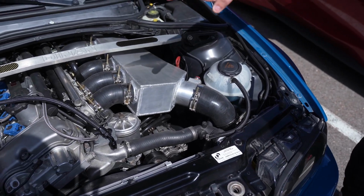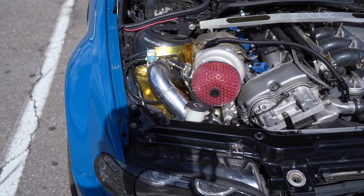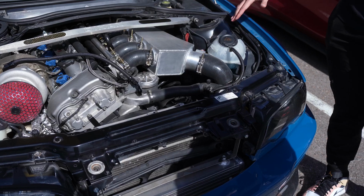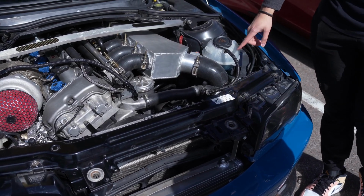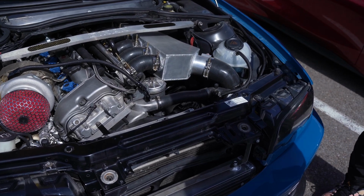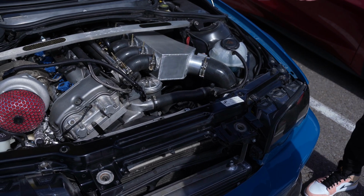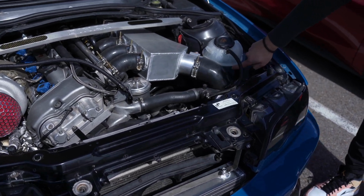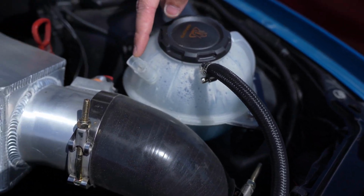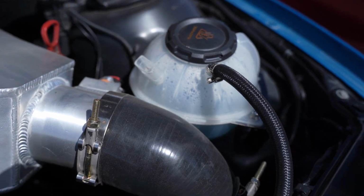The factory coolant tank actually sits where the turbo is right now, so I had to relocate it somewhere. Since it was too big to fit here with the hood being able to close, I had to look around to see what tank would fit. This one is slightly smaller than the factory tank, which is perfect. It closes, and it works really well. You can still see the coolant level. The only thing I have left to do is find a plug to wire in the sensor, but it works really well right now.